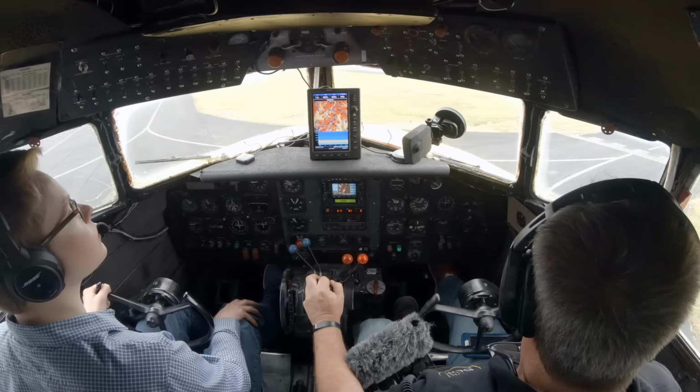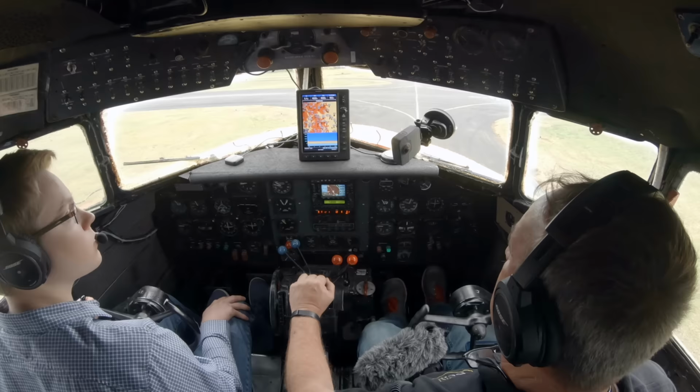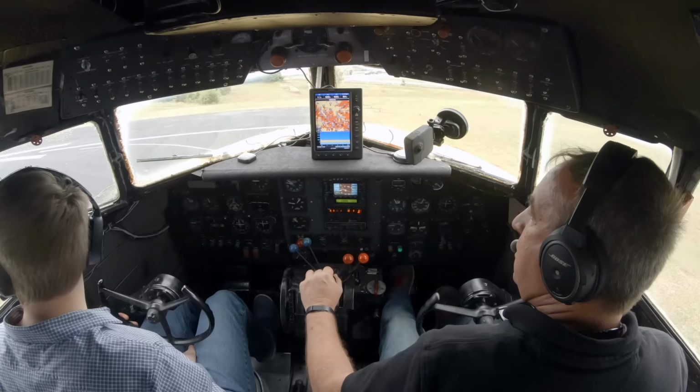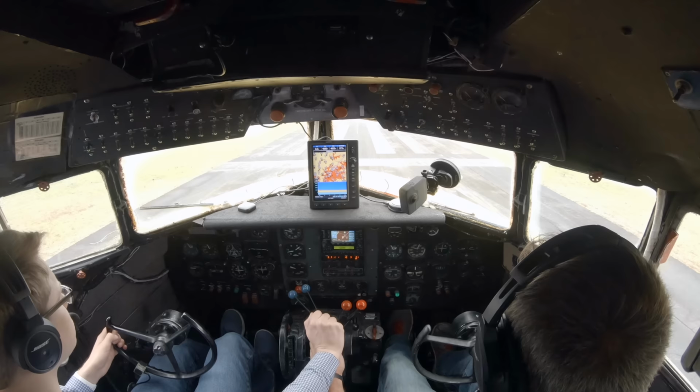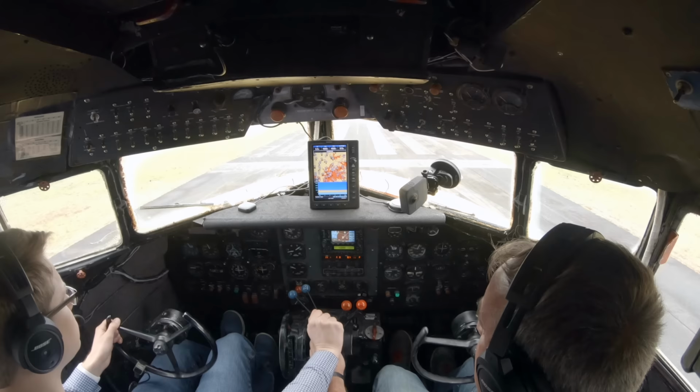There you go. Runway is clear. Griffin traffic, DC-3, taking runway 14. All right, you good? Yeah. All right, put your hands on the throttles. We're going to bring in a little bit of power. I'm going to help you, and then you're going to say set power. Okay. DC-3 is rolling on 14, Griffin.